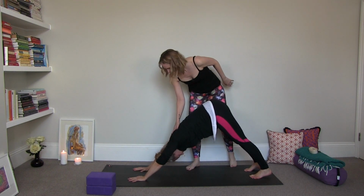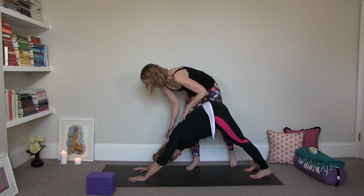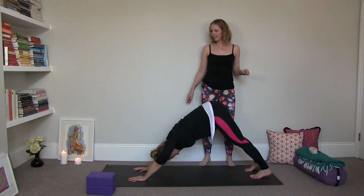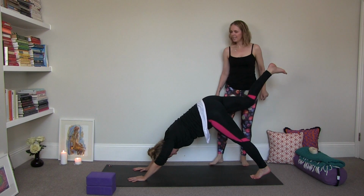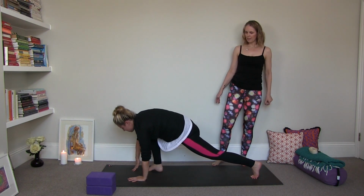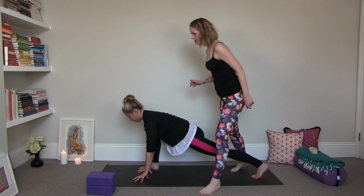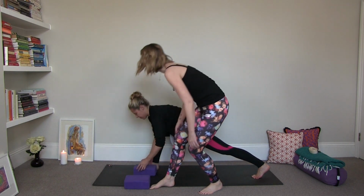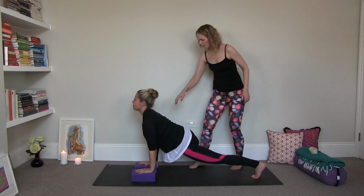Good. And now we're going to move towards a low lunge position, and if you want to keep your blocks in front of you, go and do so. Inhale, lift the right leg to three-legged dog. And then exhale, draw the knee towards the navel and step it forward to a low lunge. Step it to the outside of your pinky if you need to. And you can place your hands on blocks. Roll the shoulders open. Beautiful.